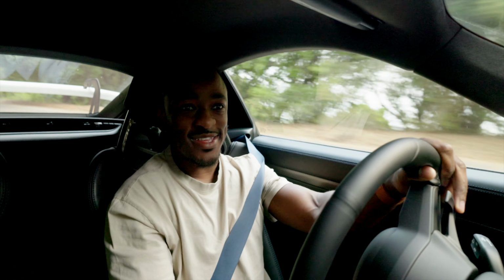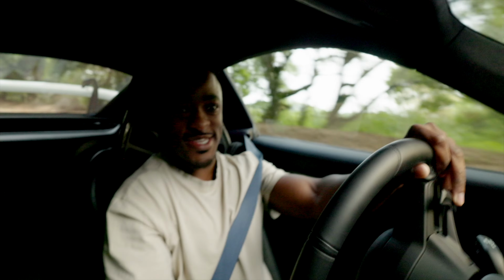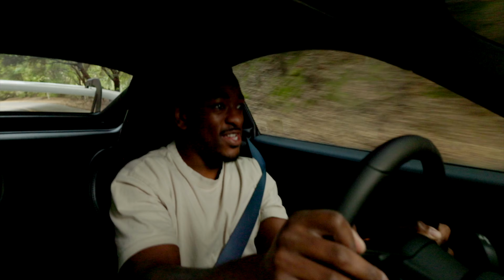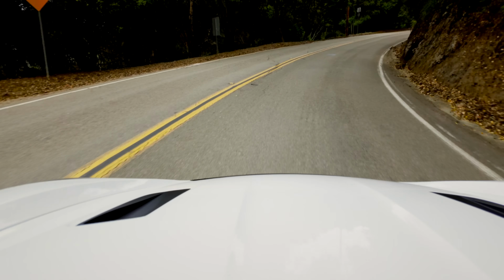You really just tell it to jump, and the GT4 RS says how high. There's nothing this car can't do in terms of driving. It can do it all on a road.